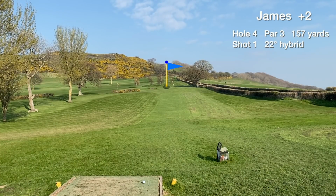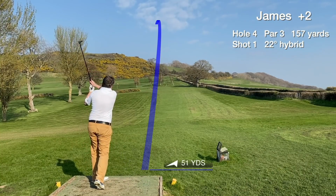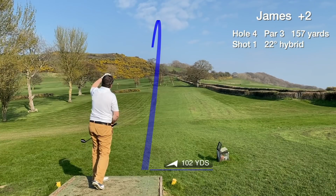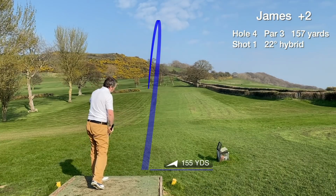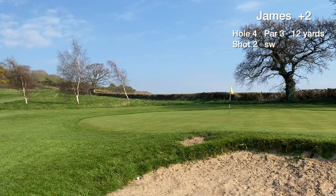Hole 4 is the first of the par 3s at Old Colwyn. Plays uphill slightly. Make a good connection from the tee. Unfortunately, see the splash of sand, the thing that we never wanted to see. We end up in the bunker.